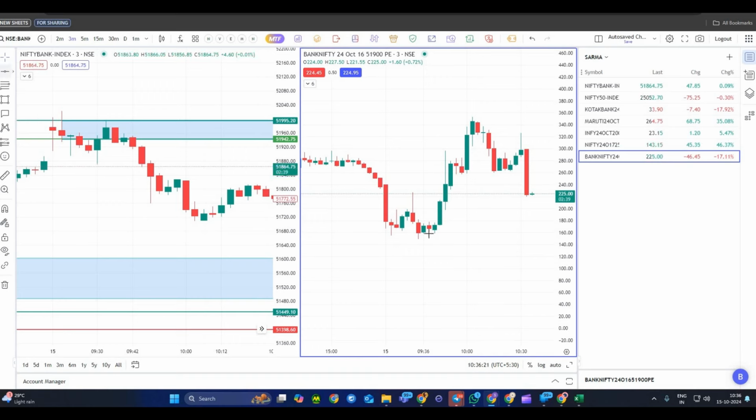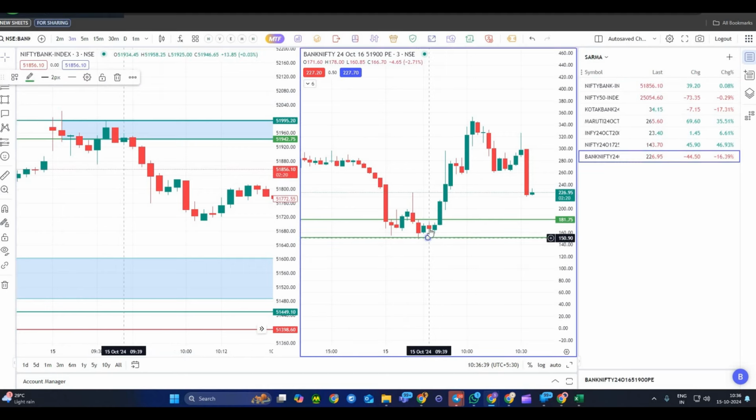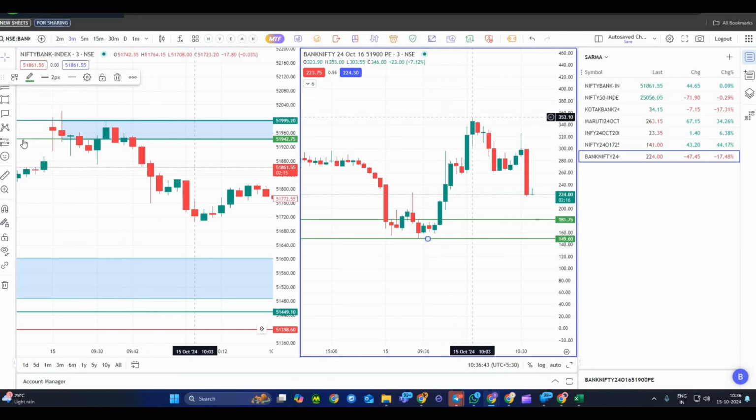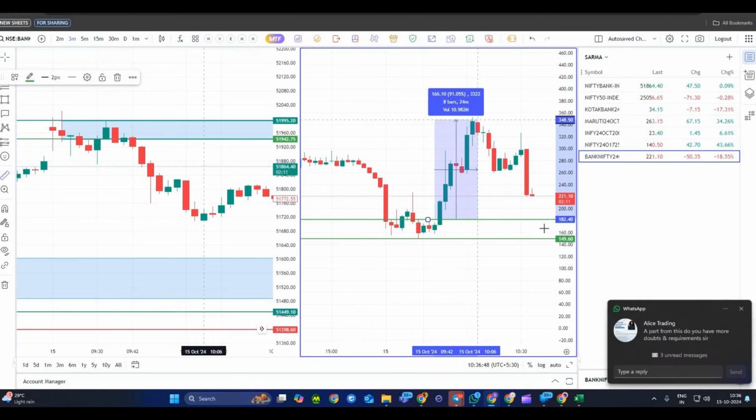Exactly at the same time, you have to mark the candle high and low. That is 9:31, and this is 9:30. We marked 9:33, so we also mark this 9:33 candle. After this, this is the low, and we got 185 to 353. That is the movement that was given in Bank Nifty.